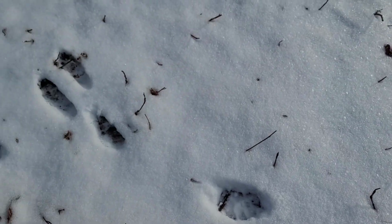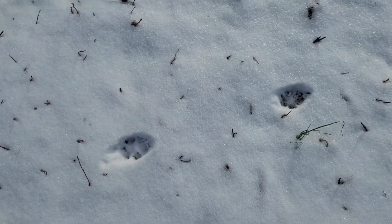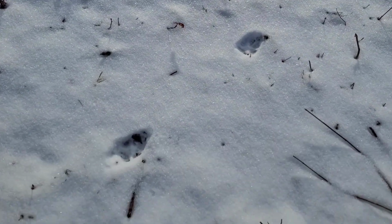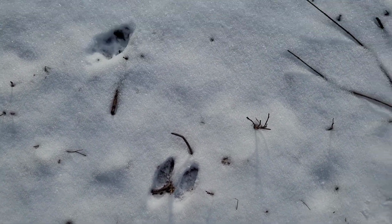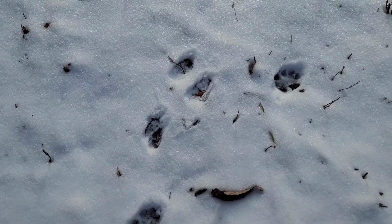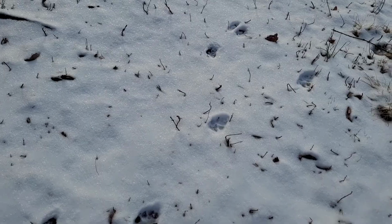And I think the rabbit was as well, because there's one, and you have to walk all the way right here to get to the other one, and then forward over here. It was moving both erratically and quite fast.